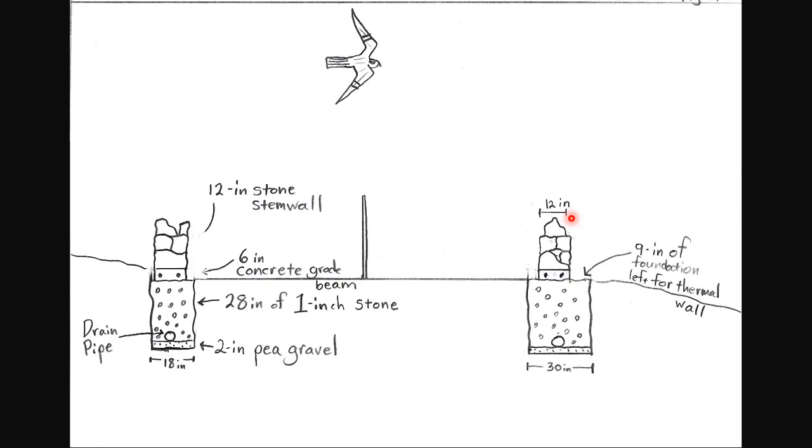That's pretty wide. And that's good because you want that thick adobe to absorb heat and to hold heat. And we can get into the details of why that is. The adobe wall is beyond the R value. The R value does not apply to adobe walls, and I'll explain why that is. And so, like I said, I left 9 inches of foundation left for the thermal wall here. And I had 30 inches here. So that is what has to exist first before you begin the creation of adobe or Cob.